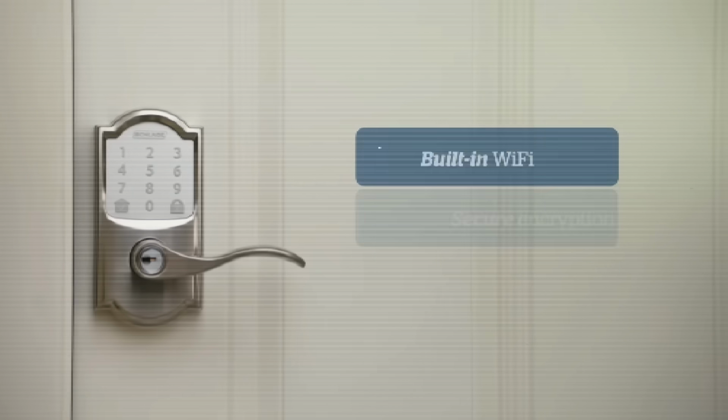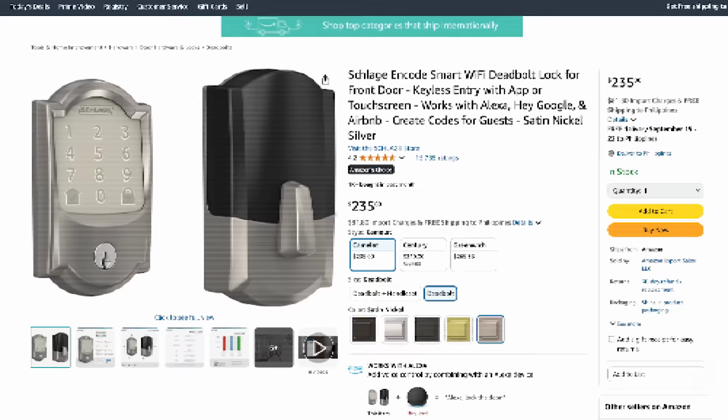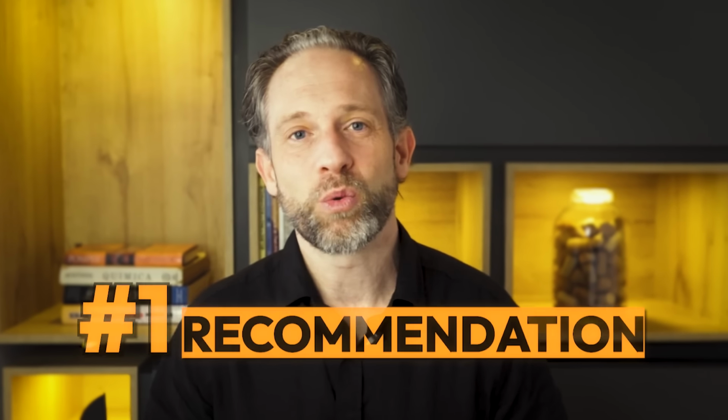They look sleek. They look modern. They come in multiple colors. They're available on Amazon, in Home Depot or Lowe's, or any of your local home improvement places. We've used a lot of these. I've personally purchased thousands of dollars of these, and this is our number one recommendation.